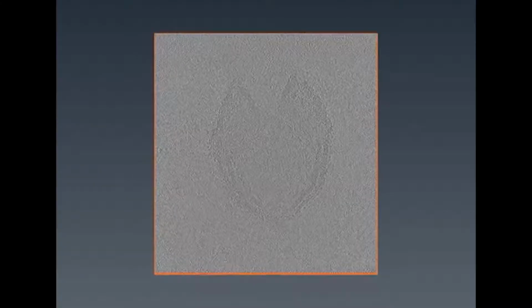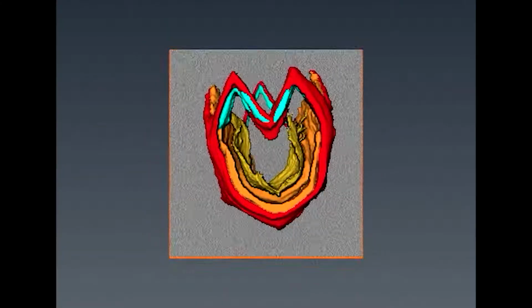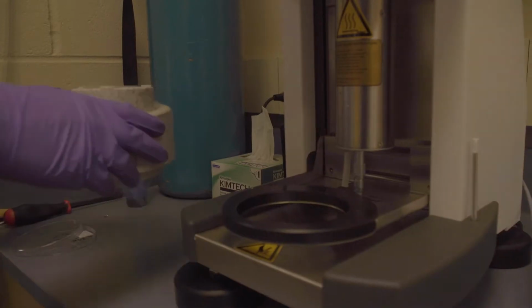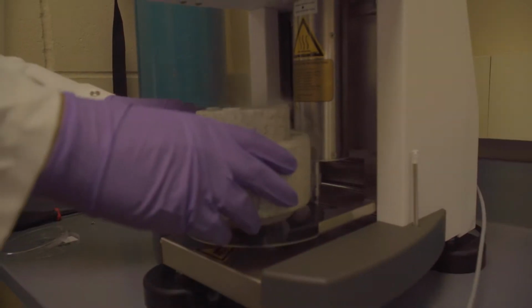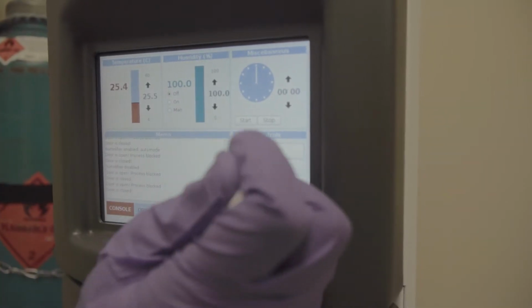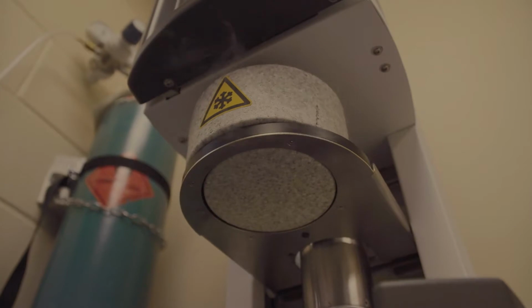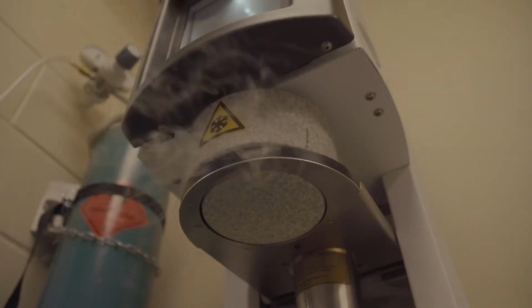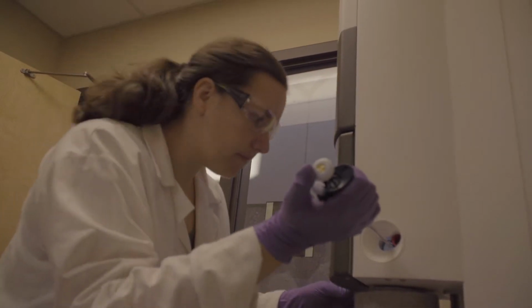Since it's a state-of-the-art instrument of the kind that there are only a limited number in the country, it's a special opportunity for students, both undergrads and graduate students, to learn how to operate it. I mean, the knowledge that we get from a type of microscope like this can be applied to many different fields of study: ecology, environmental biology, structural biology, chemical biology, biomedical research.